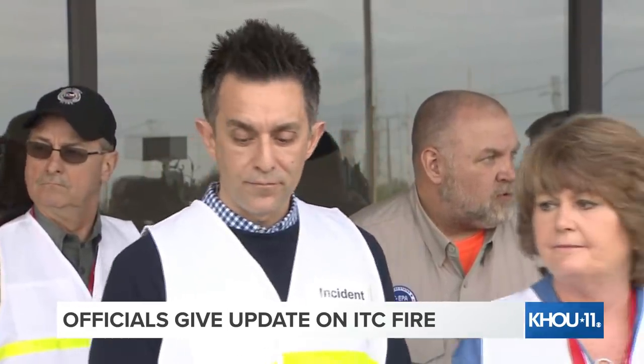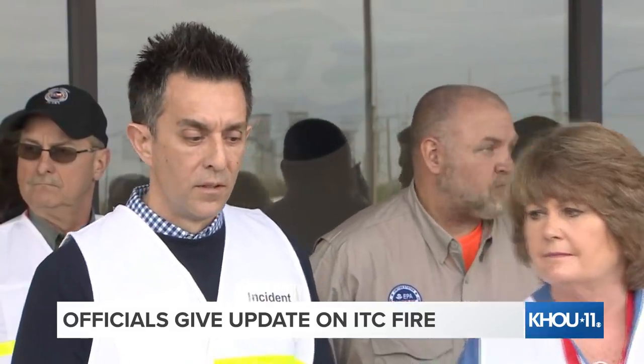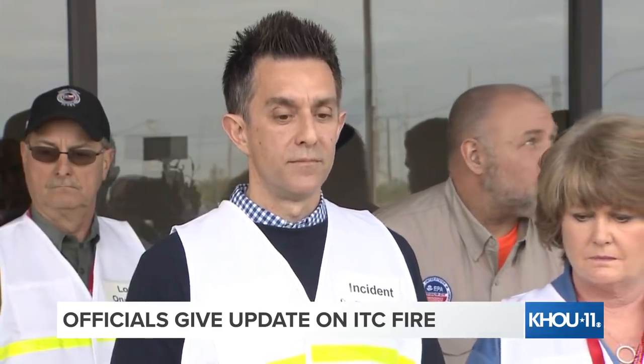So after yesterday's fire, how many tanks now need to be drained? The same number of tanks need to be drained as yesterday. But we have refoamed the entire tank farm. We've refoamed every tank. We've done it multiple times through the night, and we will continue to foam the tank farm and the tanks. When you see the wind blowing like this right now, obviously wind shifting creates danger.